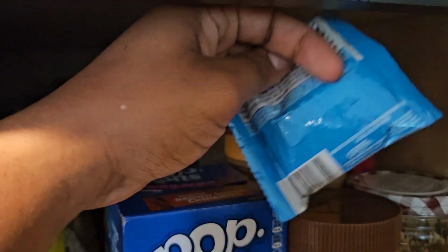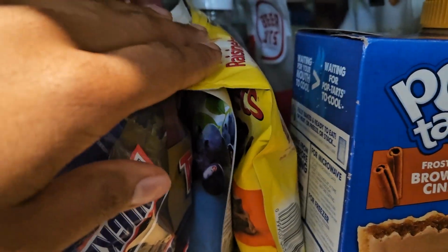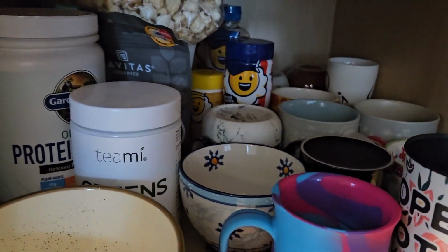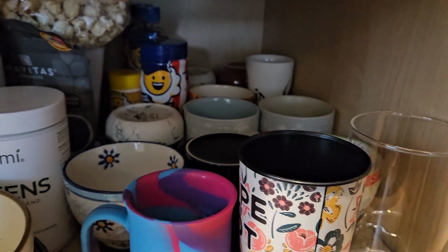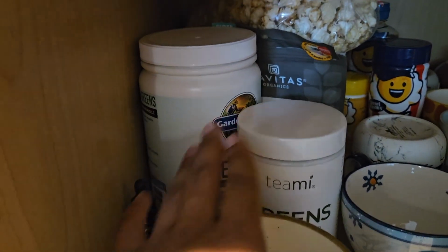And then this right here, I mean, in case I want to eat it, I'll just eat it. But the Pop Tarts, and then these two chocolates, and then these two drinks. But yeah, that's literally it that's in here, and it's easier to grab. And then here we have all the mugs, regular cups and bowls. And then Odori's stuff for her shakes for her to easily grab.